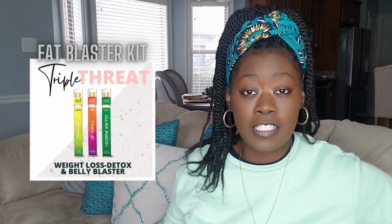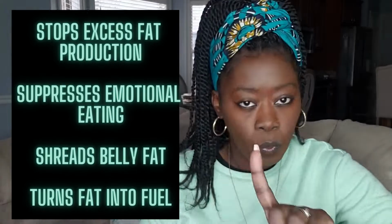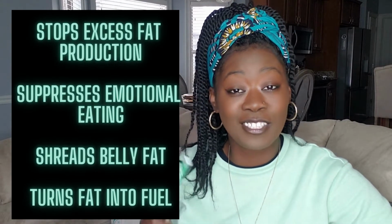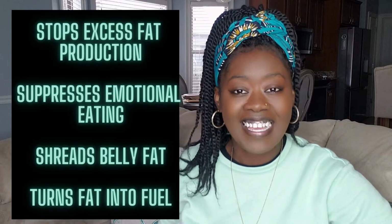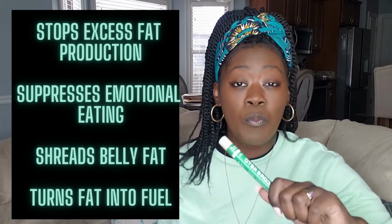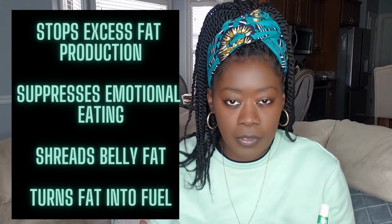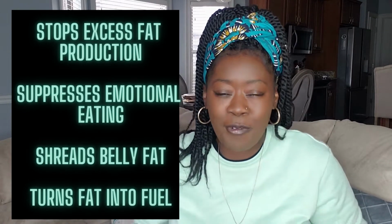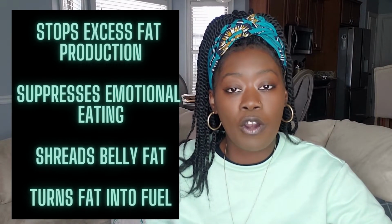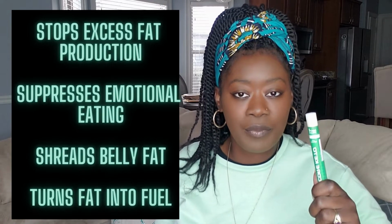Okay, guys, the second spray is the Core Keto. One thing I do want to make clear, you do not have to be on the keto diet to use this spray. You do not. The Core Keto is a BHB formula spray. This is what we call the belly blaster, because it's going to target the hard, stubborn fat that's hard to get rid of. You guys know, around the stomach, in the thighs, in the arms, it's going to actually stop your body from producing so much fat. And guys, that's what we try to get rid of, the fat.